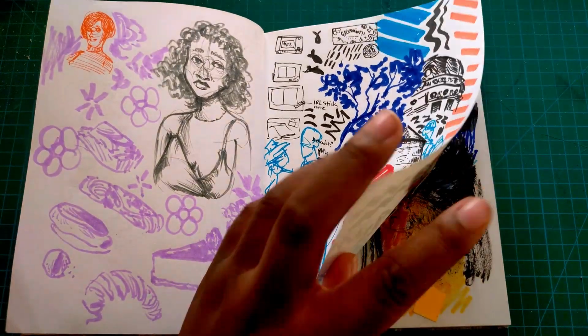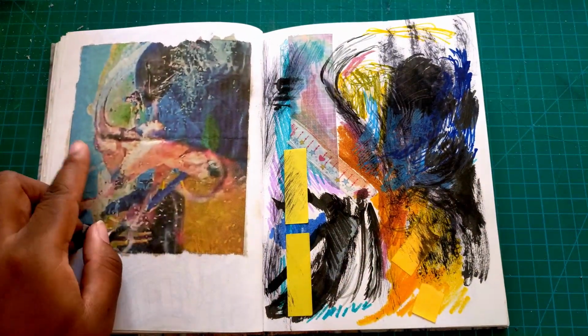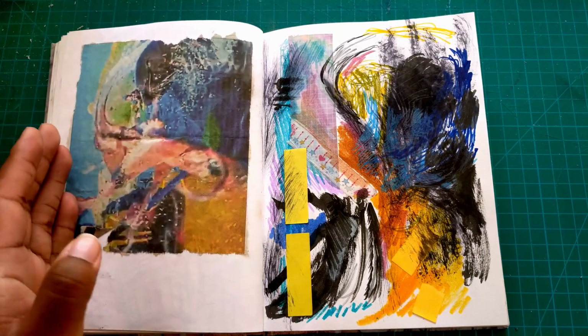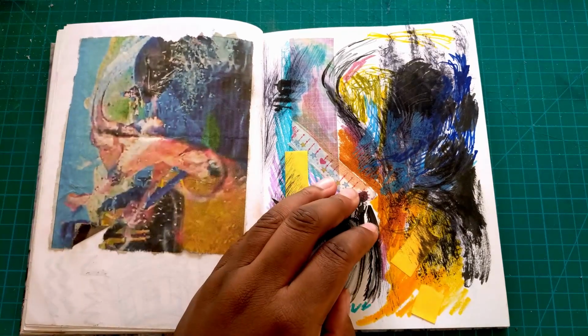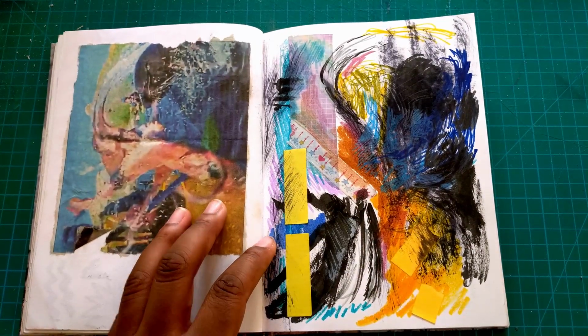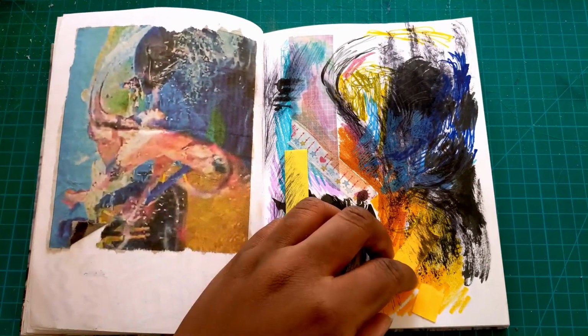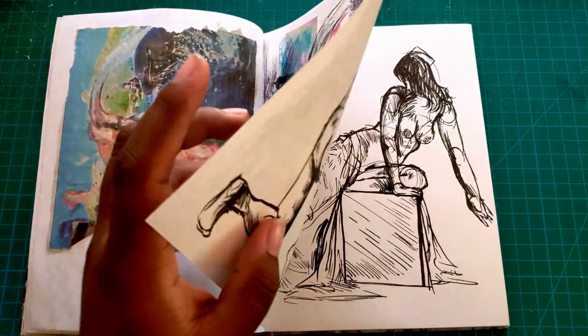That was fun. And I saw this in the newspaper. I ripped it out and I stuck it in. I didn't really know what it was at first, so I might have stuck it in sideways. But I did this, which was kind of an abstract study of it.